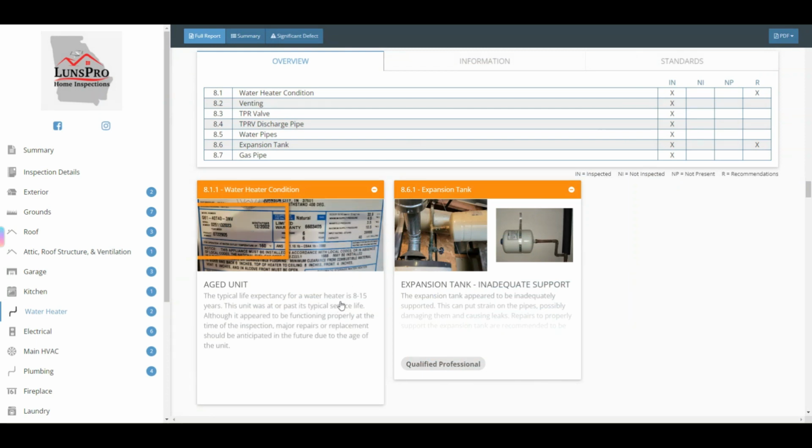So they said a typical life expectancy is 8 to 15 years. So I was wrong. I thought I'd said 20, I think, before. It's 8 to 15. So they'll tell you that in the report. This has gone 20 years. So it's way past its expected life cycle. So you want to make sure that stuff is cleaned up for you.